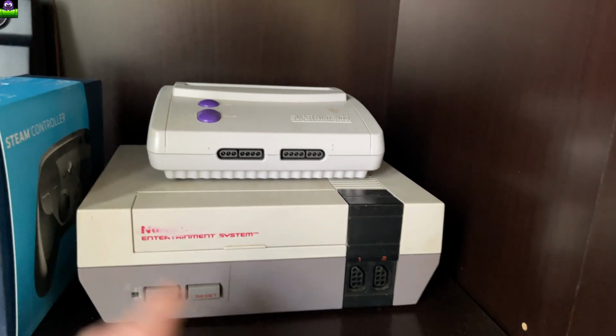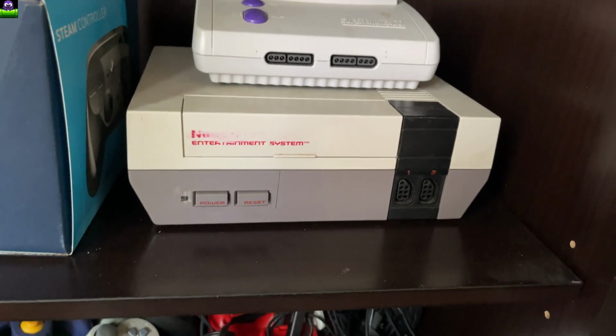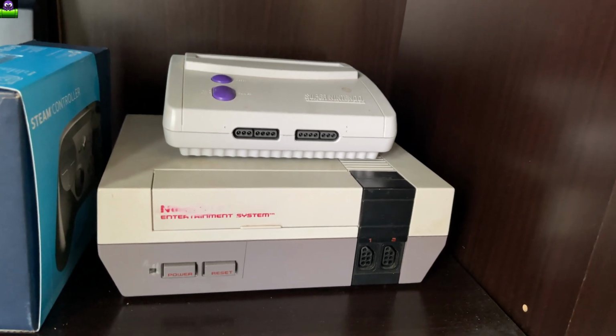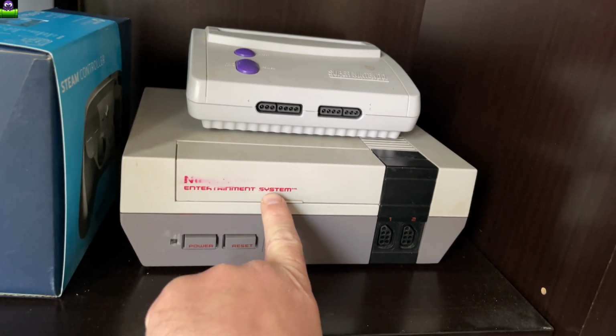From different places, like one was mine, one was my uncle's, one was one of my friends that I just happened to have in my basement. Dug these out of my parents' basement a few years back, and I've been keeping them at my place now. But notice this Nintendo, notice how the logo is wiped off there.